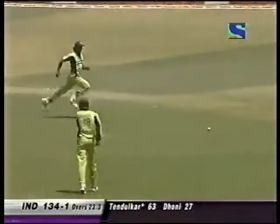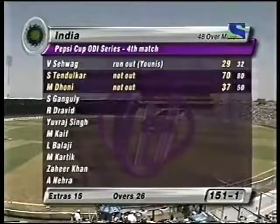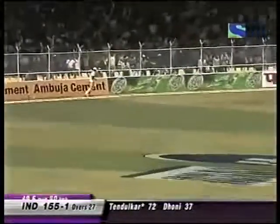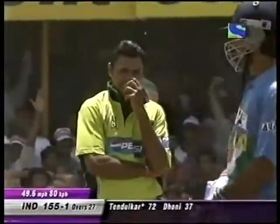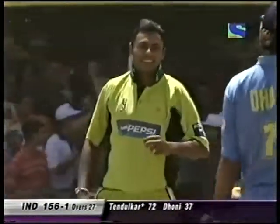Few more runs in that third man area with that last boundary. It's been a heavy scoring area for the Indians. And it's a reverse sweep. It's a strong hit from Sachin Tendulkar. Almost carried that for a 6.